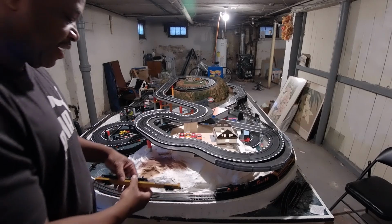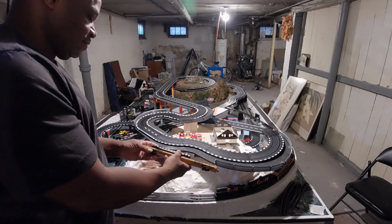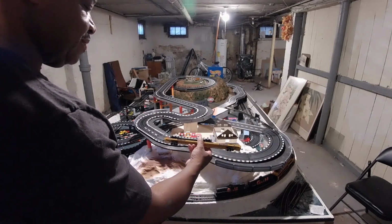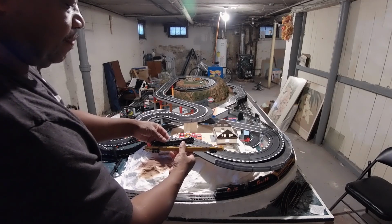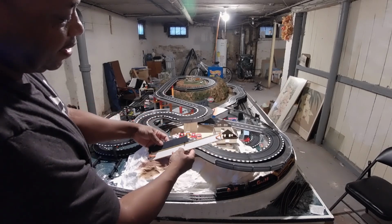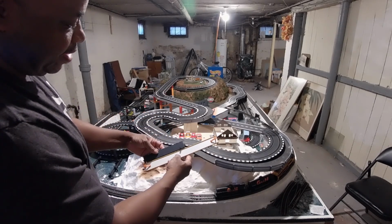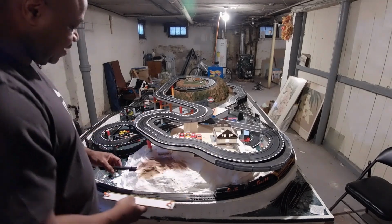Hey guys, we're back in here for another video. It's a little bit of chatting and driving. Gonna test out this longer car here. Freight car. You can see it's about double the length of the chassis system car. As a matter of fact, I think it is double the length. But then it is almost. Let's see how it goes.